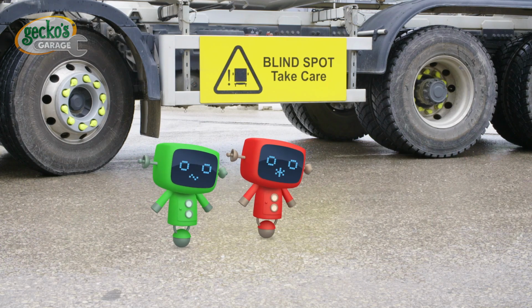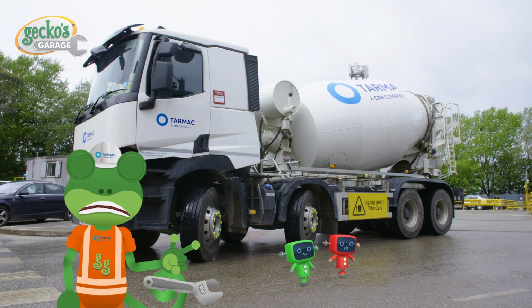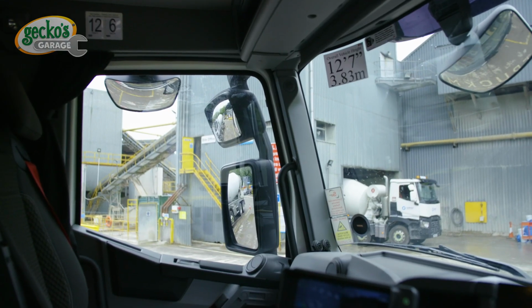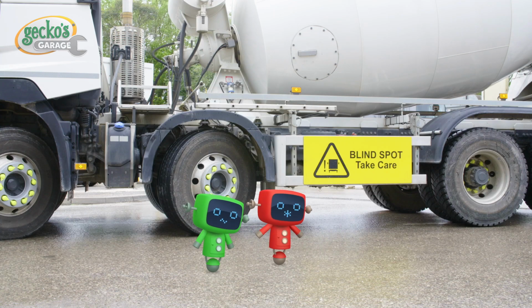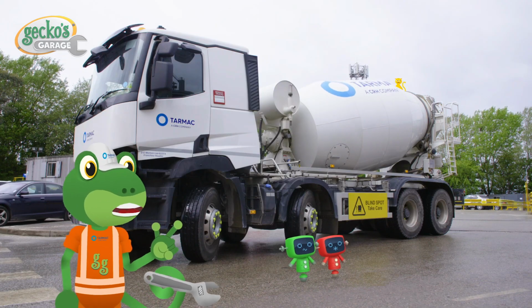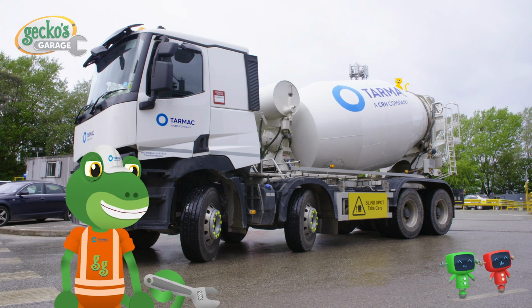Mechanicals! That's a very dangerous place to stand. You should never stand that close to a big truck like this. And even with all his mirrors and cameras, Danny can't see you there if he's turning. It's much safer to stand further away from the mixer.